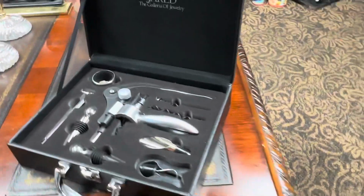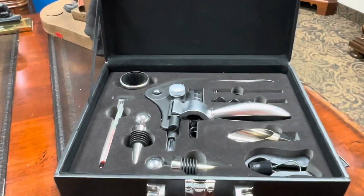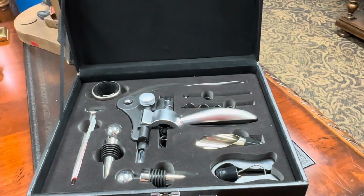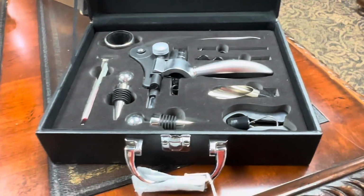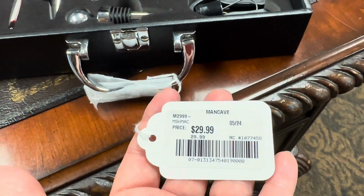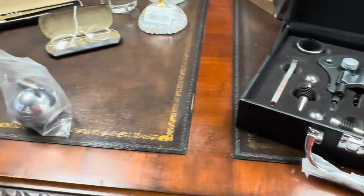What is this? Okay, looks like we have a real cool one, by Jared no less. This is a wine bottle. I think you can take the air out. You can store it well. That's a great price.